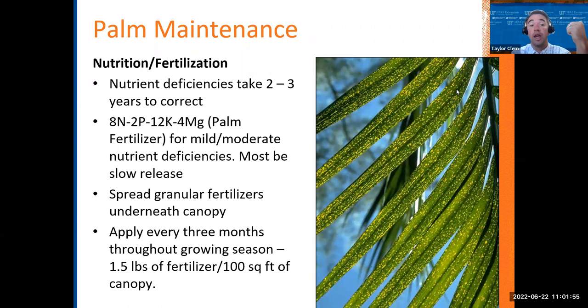So making sure you're applying 3 times a year, in March, June, and September, 1.5 pounds of that fertilizer per 100 square feet of canopy is really going to put you in the right space. If we need to make pH adjustments to get you down to a proper pH, that's just going to be an annual supplement of something like sulfur. That can help maintain the soil pH and allow the tree to take up those nutrients a little bit better.